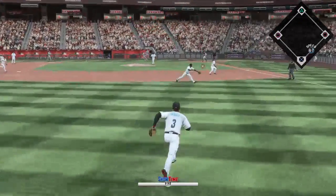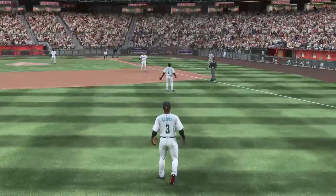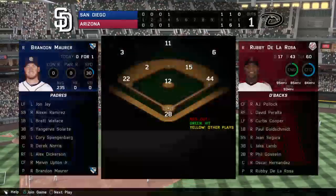And here's a ball hit in the air. Under it now is Segura, and he's got it. 2 away now.